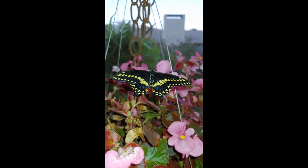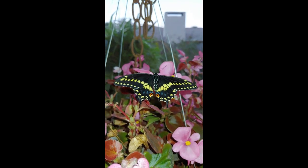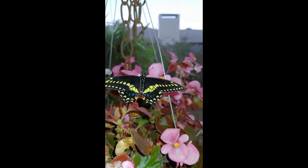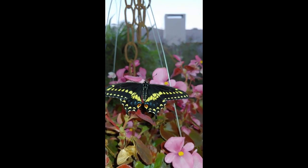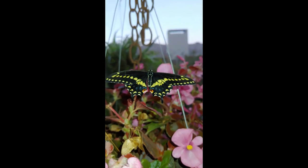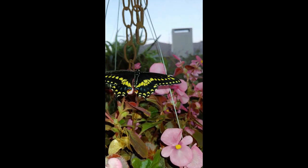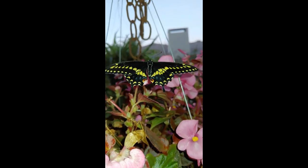Here is, believe it or not, a second swallowtail that hatched, and we have no idea why they decided to hatch today and 2 nights ago. We only have one swallowtail egg left. So this guy is a new one. He's actually much smaller than he looks on camera.